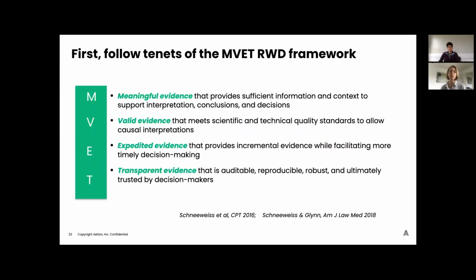How do we do this? First, we follow the tenets of the Mvet real-world data framework. M stands for meaningful evidence. So we're talking about evidence that provides sufficient information and context to support interpretation and conclusions and decisions, that the evidence is valid and meets scientific and technical quality standards to allow those causal interpretations, that the data are expedited so that even if it's an incremental piece of evidence, it's helping facilitate timely decision making, and that it's transparent, as I said, that it's auditable, reproducible, and robust, and ultimately so that we engender trust in decision makers.